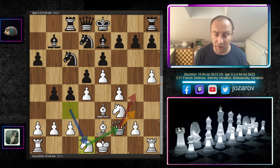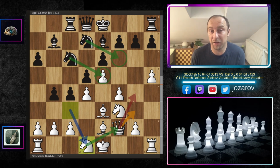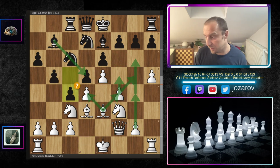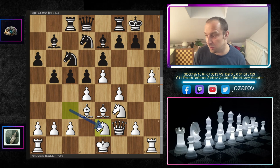So I think black could not defend his position, especially because also both knights are out of game. The f6 square is taken. Maybe in some great tactical lines you can sacrifice here the knight, but three pieces are not playing here for sure, so not a good continuation to play here to move c4 immediately. So that's why here Igel castle, but Stockfish continues with knight to e2.